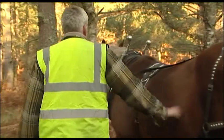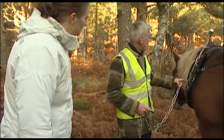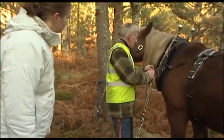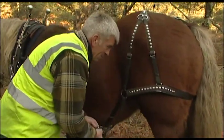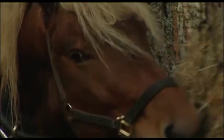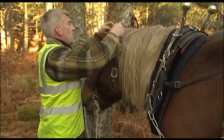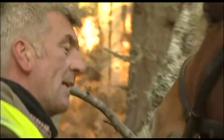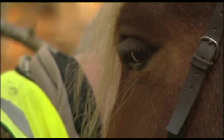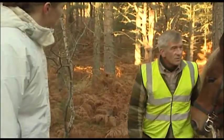So that's the harness on. And we attach the chains now for the logs. This attaches to the hames and collar to pull the log on. Okay, and finally, we'll put on the bit. So that's him tacked up, ready to go.